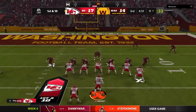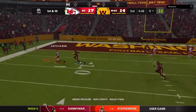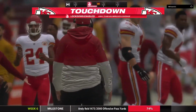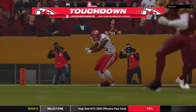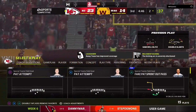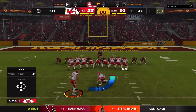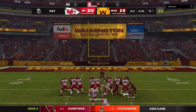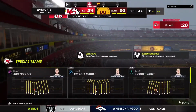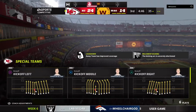That's the equivalent of running out the wrong door and running into your pool instead of running out onto the field. Touchdown! Clyde Edwards-Helaire, his 4th touchdown on the year. And the Chiefs use the short field to their advantage as they cash in for 6. Extra point by Butker is on target, and his guys will take a 10-point lead. Washington 14.